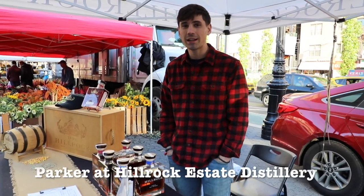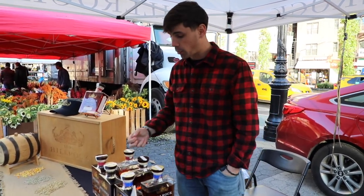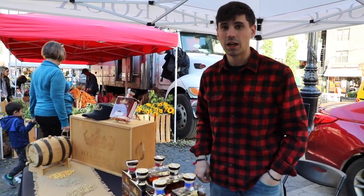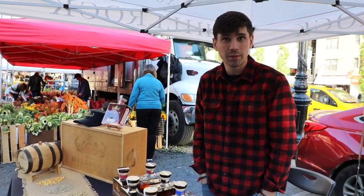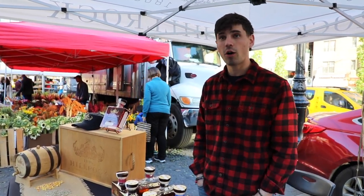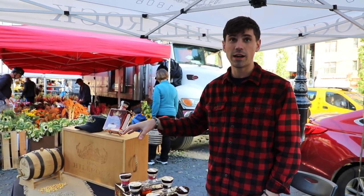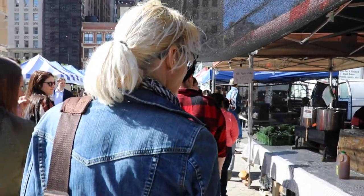So we organically grow all our corn, rye, and barley to make our products. We make bourbon, rye, and single malt. We actually focus on something called terroir, which is much more a wine term than anything. It refers to the fields the grapes are grown in and the rich agriculture. So we grow all these ingredients not only on our own property, but with a collection of farmers around us. So we kind of take out the middlemen.